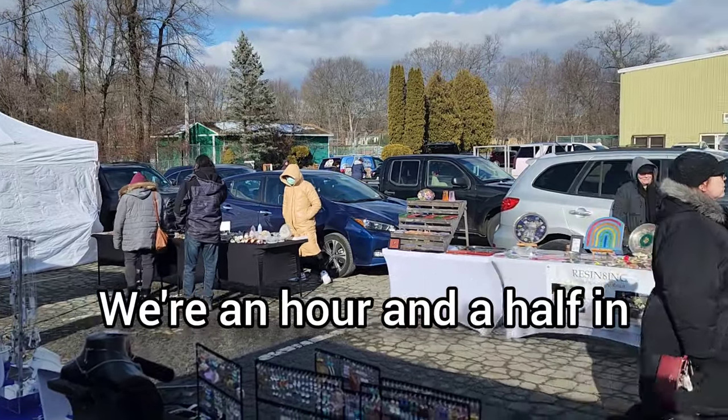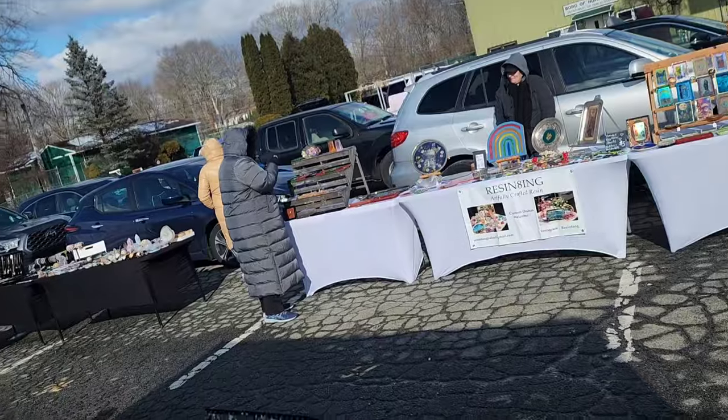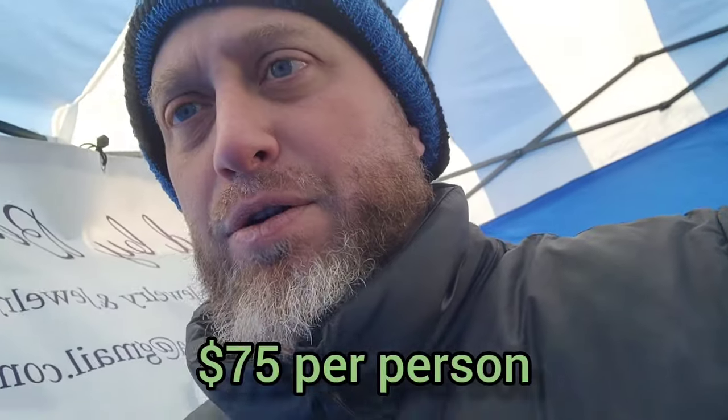An hour and a half in, and what's your total right now? $461. This incredibly sparse, empty show, we've basically been hitting about 60%. For every 10 customers that come up, we get six of them. And we're giving discounts left and right, and we're still getting people walking away with about $75 per person.